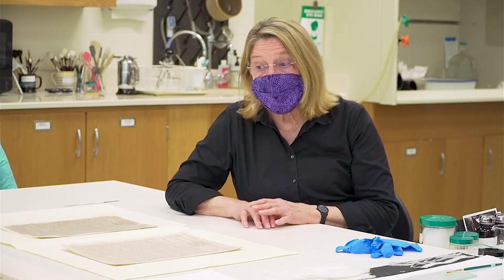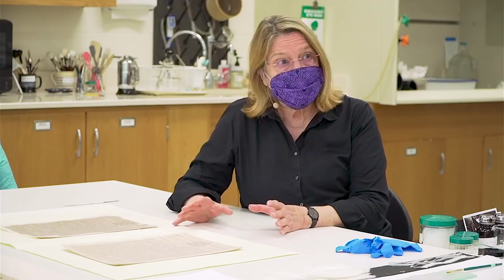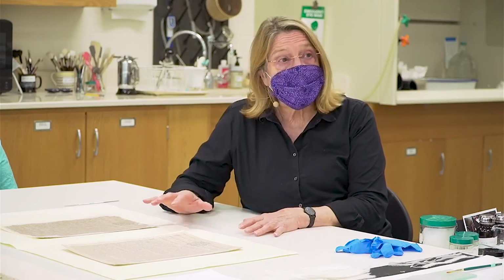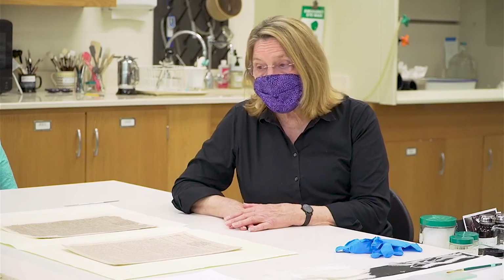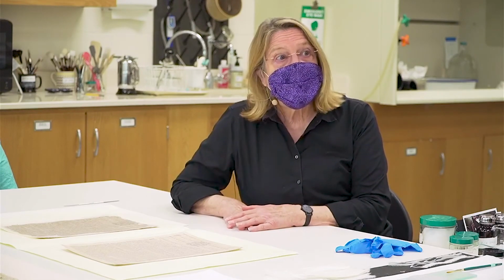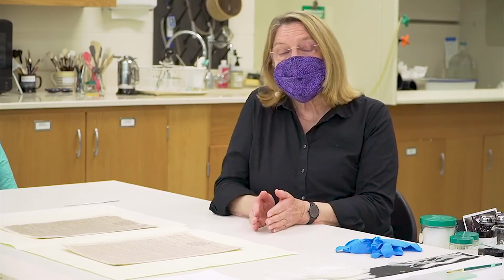But what they finally came up with was using wood pulp. Clearly there were a lot of trees, and specifically softwood pulp, so pine trees. Yes, there is an inherent problem, we call it an inherent vice, in wood pulp paper. And so about 1870 was the date that I have in mind for the commercial use of wood pulp paper in the U.S.